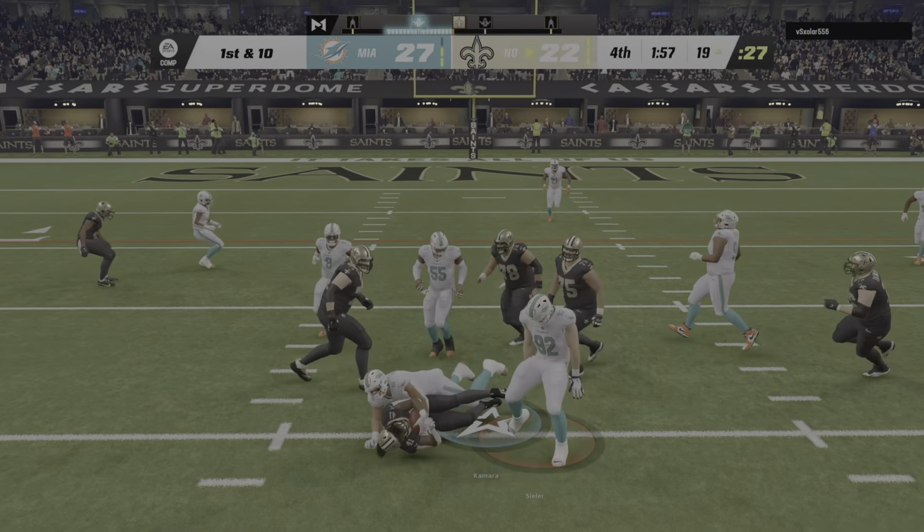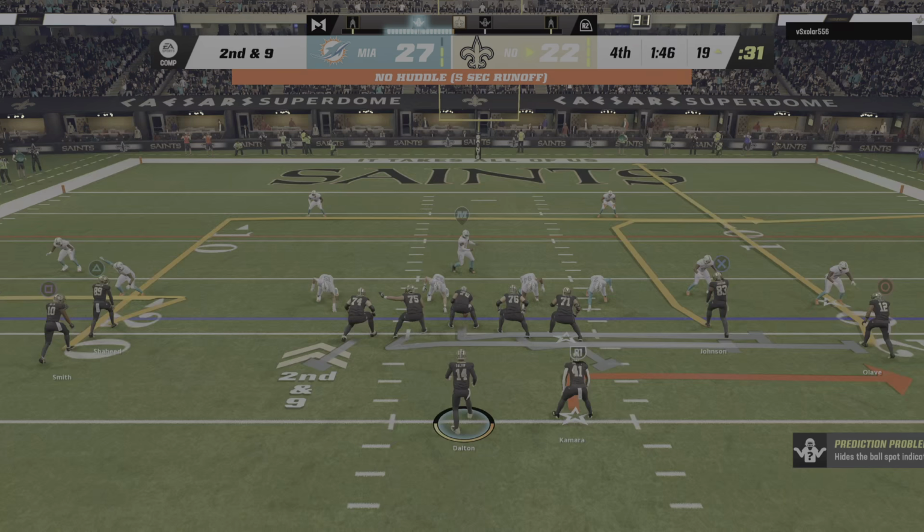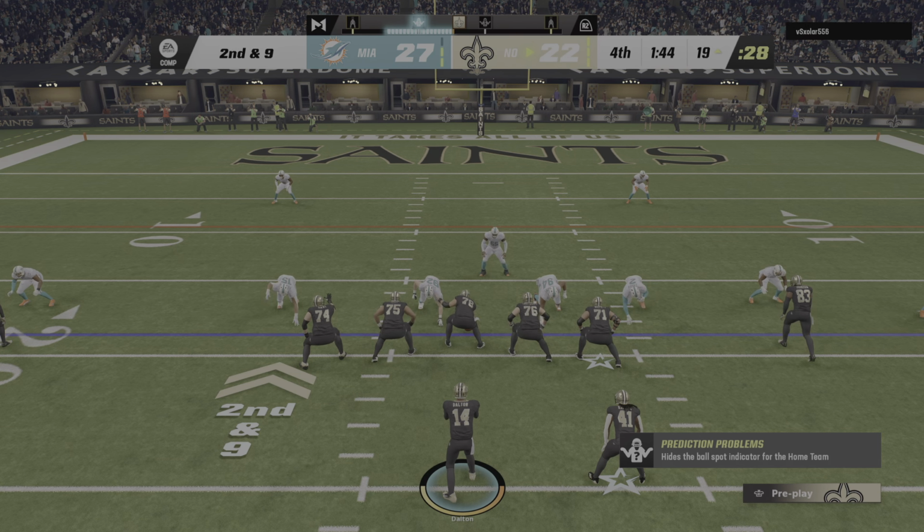From the gun, it's a run for Kamara. And he's only going to get a yard from the 20 to the 19. The run only got a yard. Here's 2nd and 9.